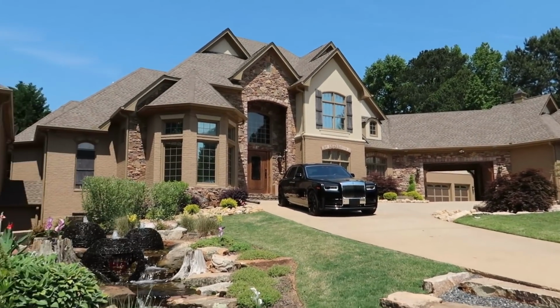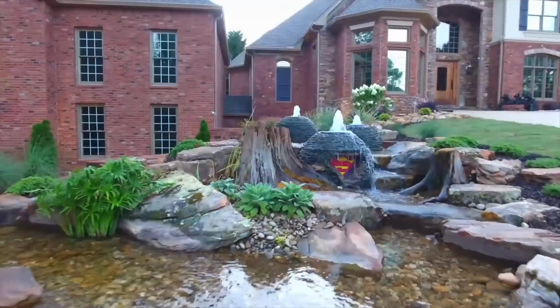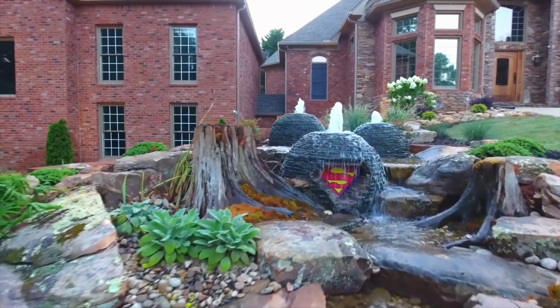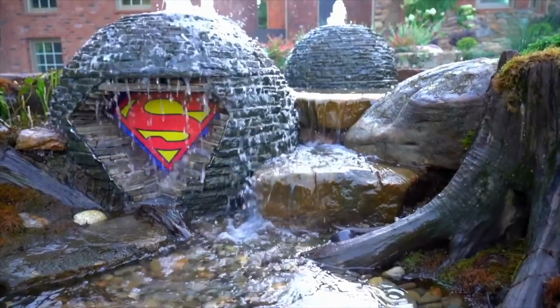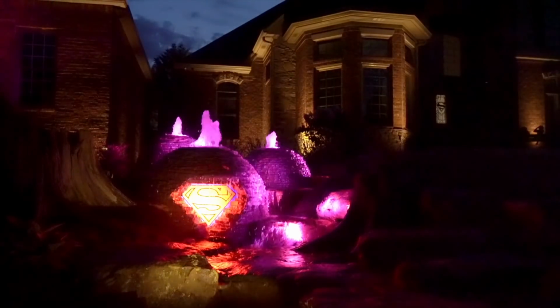But look at the entrance. I mean, are you kidding me? Those are Joey Genovese's creation, our stacked slate spheres, where he put a Superman logo in the middle. It looks spectacular at night, right outside the front door.